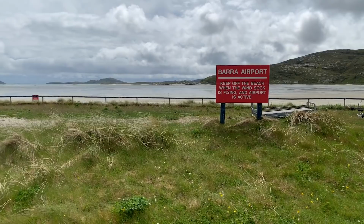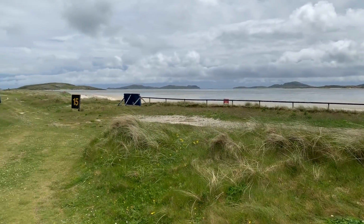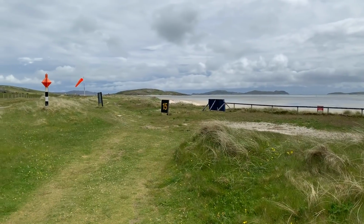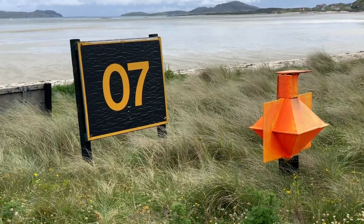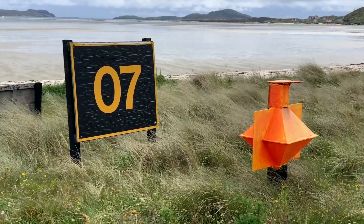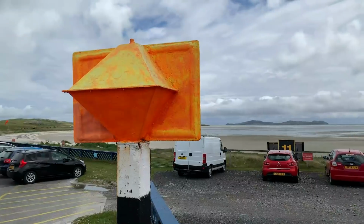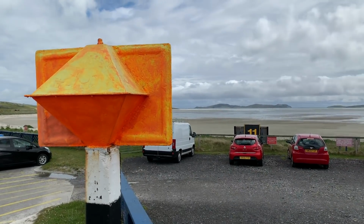So despite being entirely on this beach here, there are actually 3 runways marked out here at Barra, albeit marked out by these little orange markers that you can see here. There are some here, there's one over there, and there's some out in the bay as well to mark aircraft coming in the other way so that pilots know where the runways are. You can't put markers out there on the beach because it would just get washed away with the tide every day, so they just use these wooden markers here so that pilots know where they're coming.